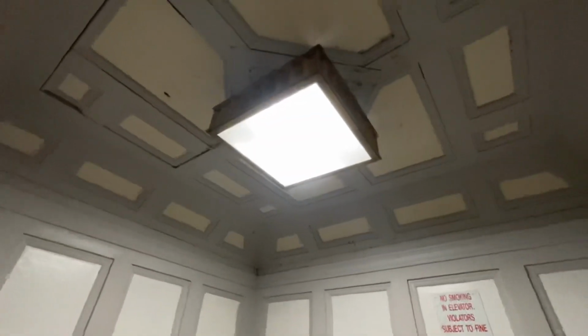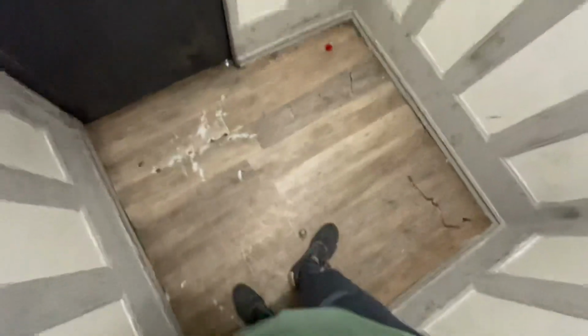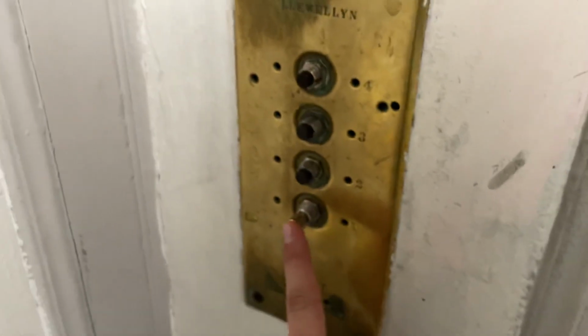Wow. Look at this, it's got a solid inner door. Look at this cap. Oh my God. This is beautiful. Last night in LA, truly found a gem here. All right, down to one.